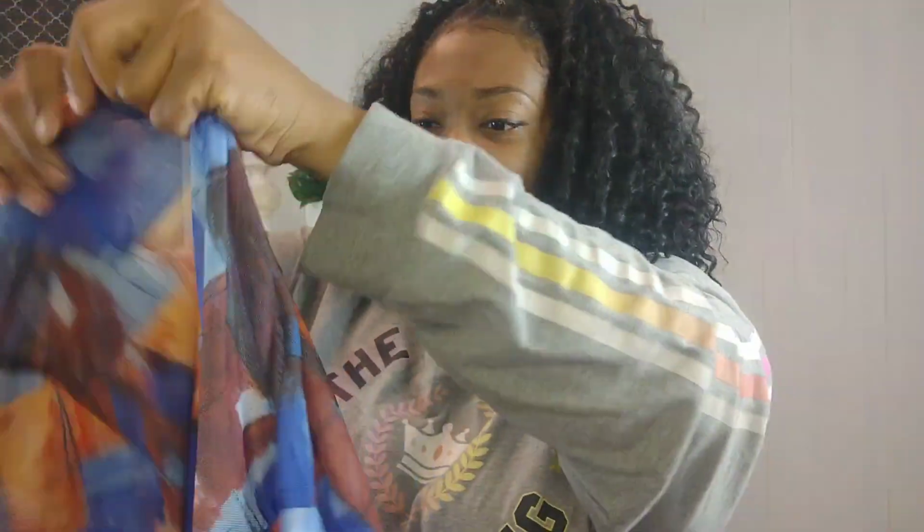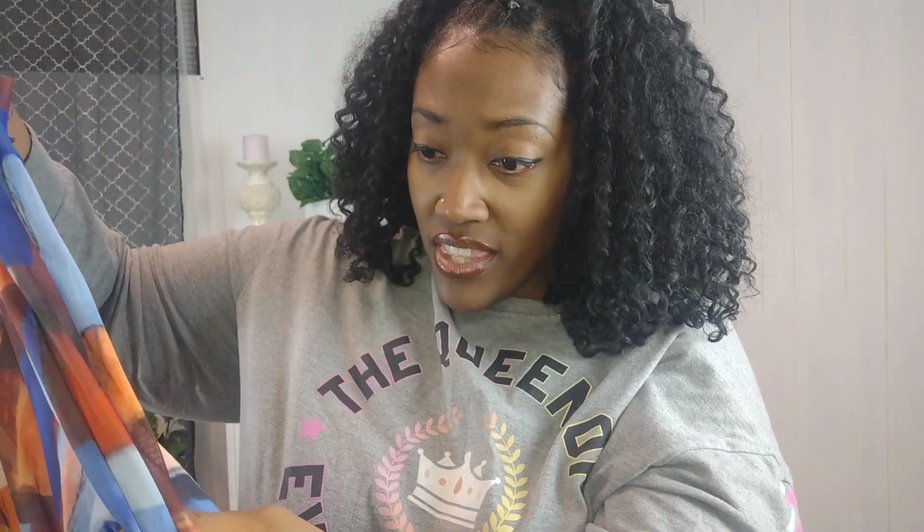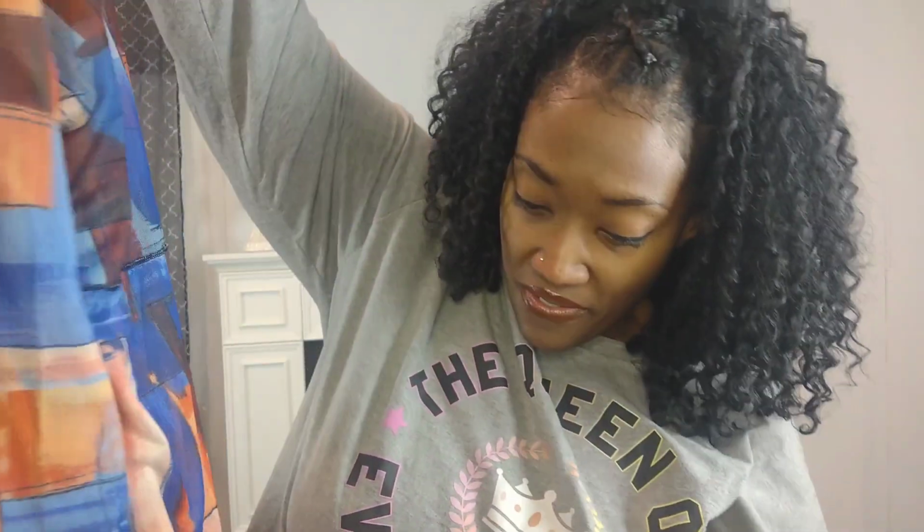Now, granted, I did get this on sale. I think it was $4. Don't judge. I guess it's what you get when you buy a $4 dress, but I'm pissed. I've never had this happen to me before from Shein. So this, my dear, is a fail because if I flip this inside out, yeah, someone did this wrong. I'm pissed.